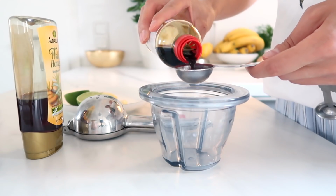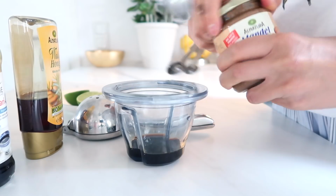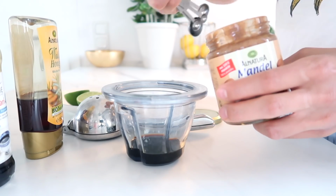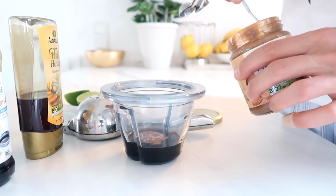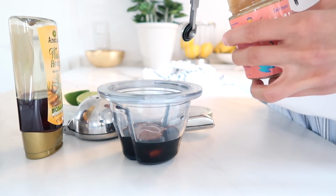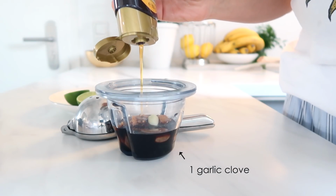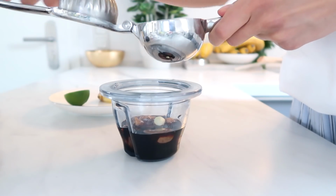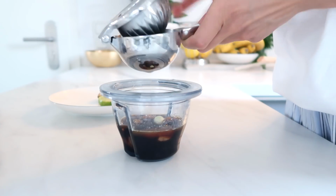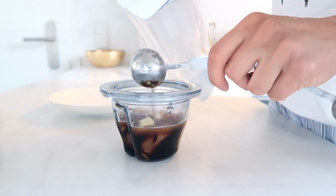So you will need 2 tablespoons of tamari sauce, and then 2 tablespoons of almond butter, then 1 tablespoon of miso, then approximately a teaspoon of honey, the juice of 1 lime, some ginger, and about 2 tablespoons of water.